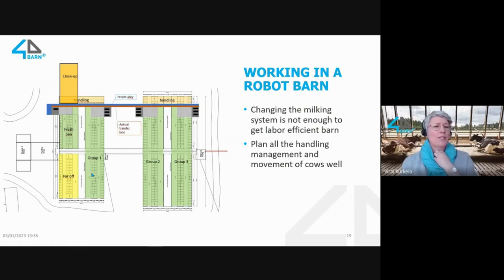Okay, how about working in a robot barn? We mentioned that you must not bring the old working methods to the new kind of milking system. What does it mean in practice?